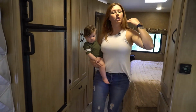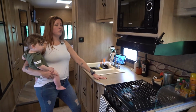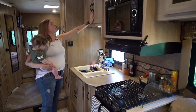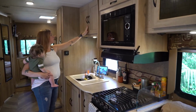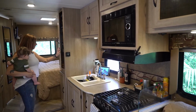Then we come into the kitchen. So really nice size countertop. My mother-in-law has mentioned that multiple times. She loves how much countertop space there is. Nice big double basin sink. Storage up top, so for plates and cups and all that type of stuff. And you have a full pantry here too, so keeping food and all that in here.